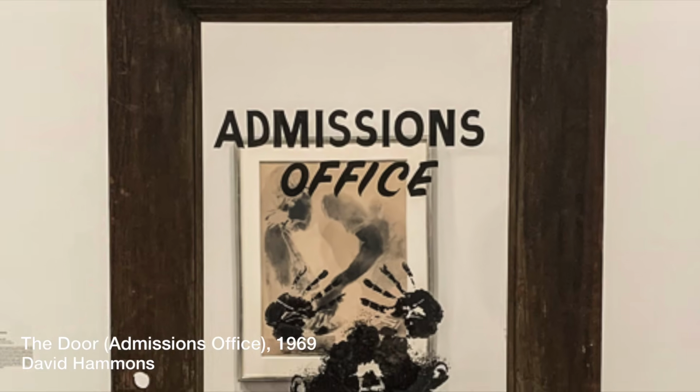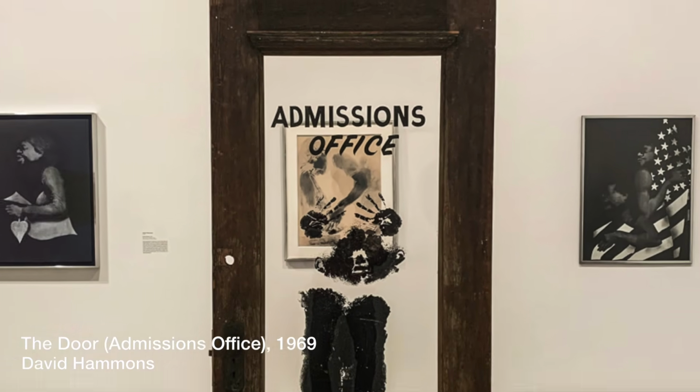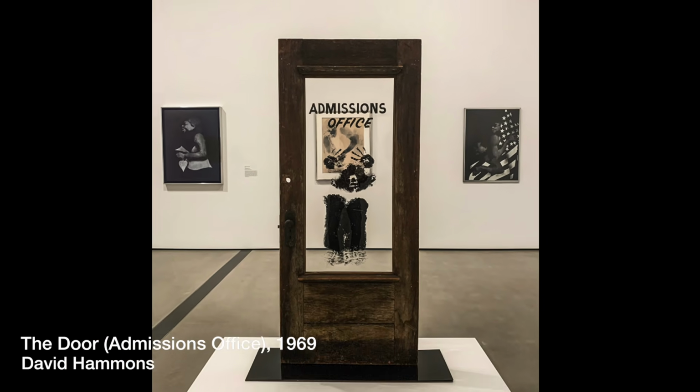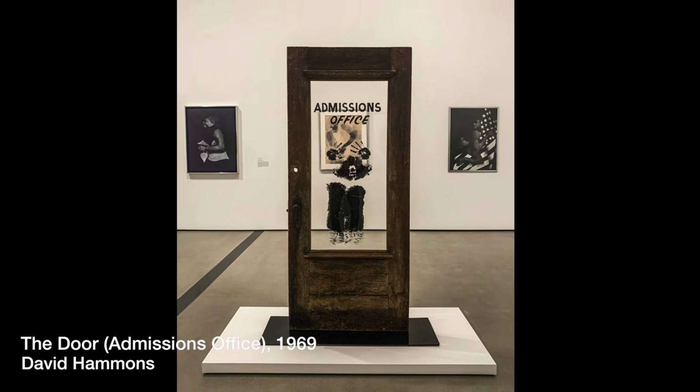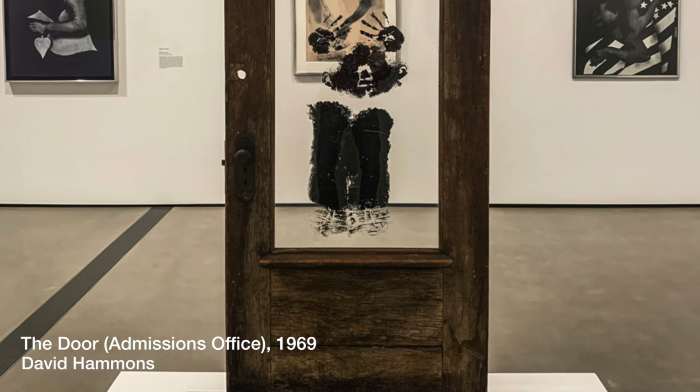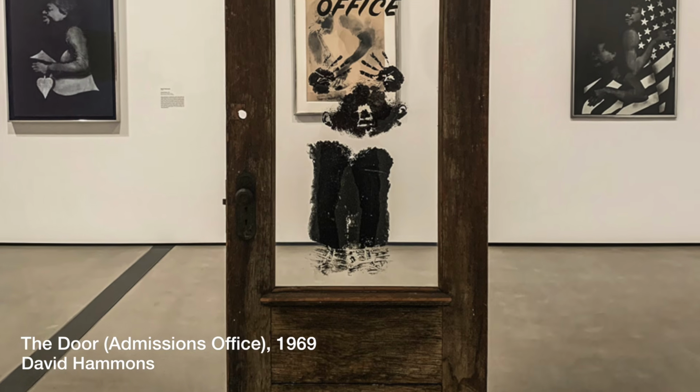The highlight of the show for me was David Hammons' The Door (Admissions Office), 1969. In this work, Hammons' famed body print technique, also on display in the remaining works by Hammons in the gallery, is displayed on an old wooden door reminiscent of the interior doors in a schoolhouse.